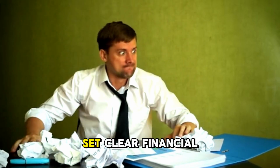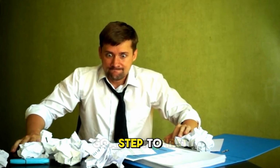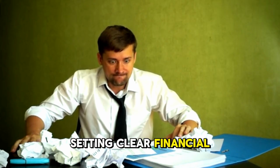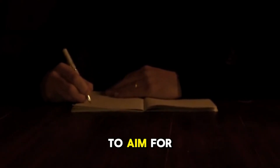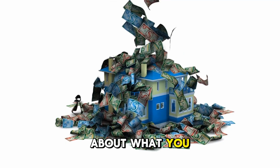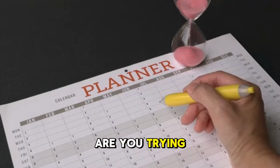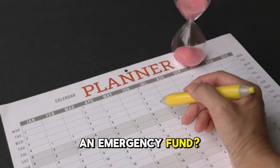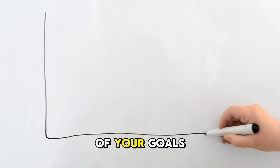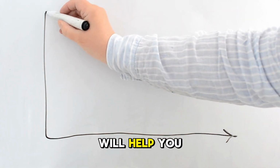Tip number 1, set clear financial goals. The first step to successful budgeting is setting clear financial goals. Without goals, it's difficult to know where to start or what to aim for. So take some time to think about what you want to achieve with your budget. Are you trying to save for a down payment on a house? Pay off student loans or build an emergency fund? Once you have a clear understanding of your goals, you can develop a budget that will help you achieve them.